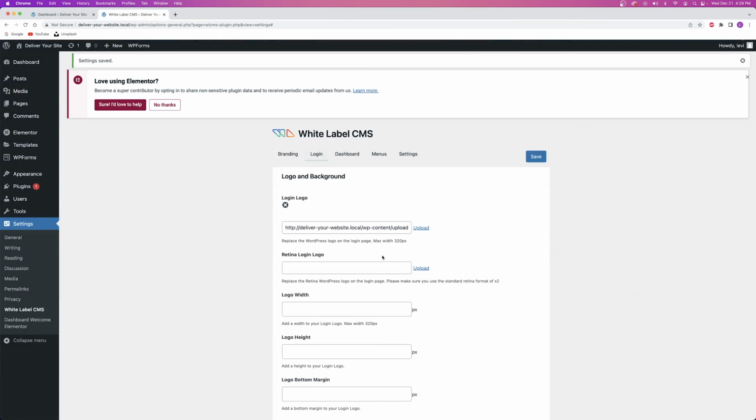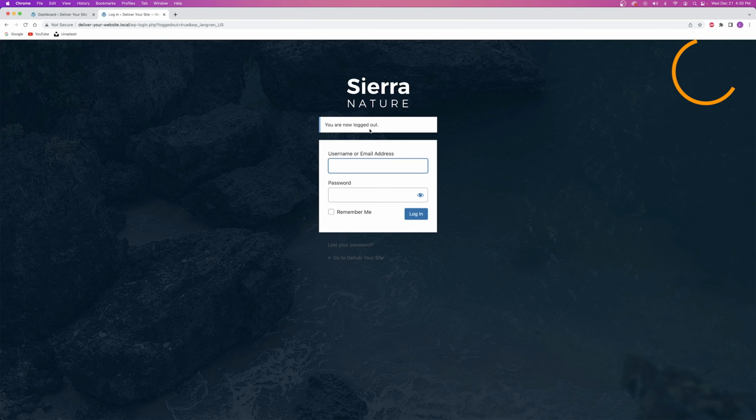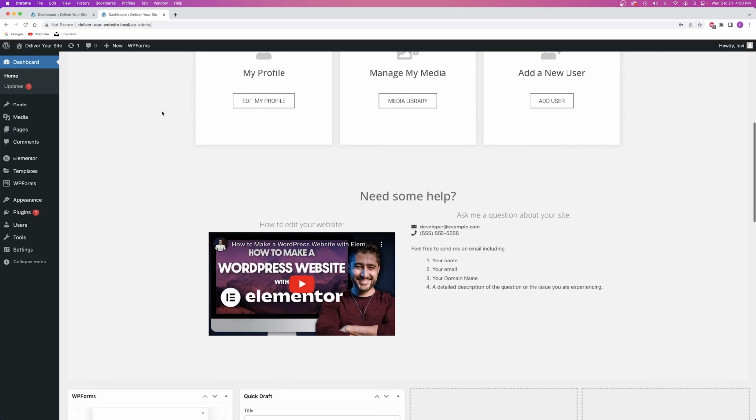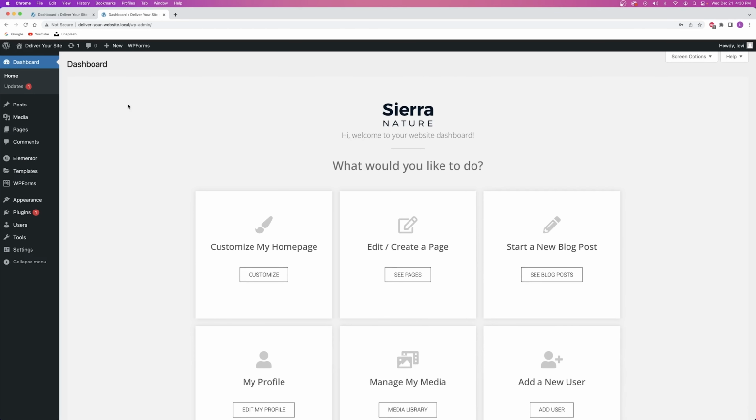You can also test this out by really logging out of your website. You can hover in the top right corner over your name and then click on log out right here. And just like that, we've logged out of the website. So now we have to log into the website just like we do anytime we want to edit it. And just like that, we're back into the website. So we'll close out of that here and we can also dismiss this as well. So that's pretty cool.